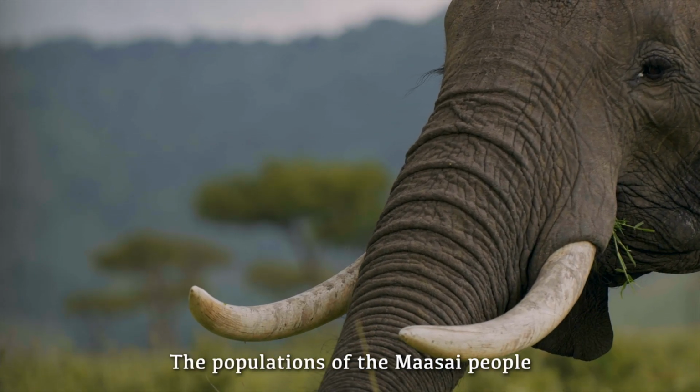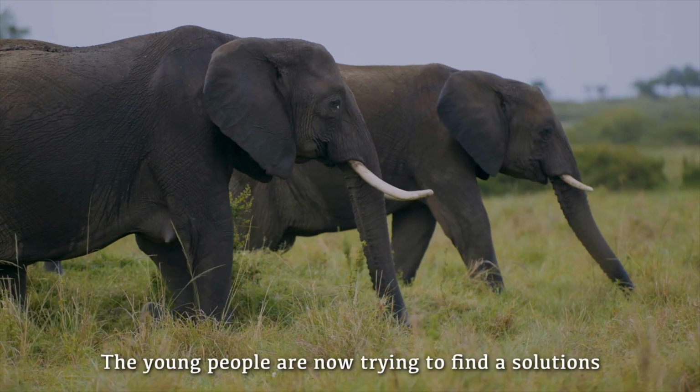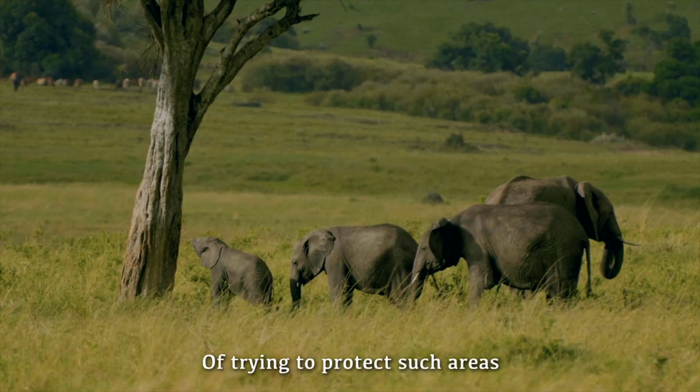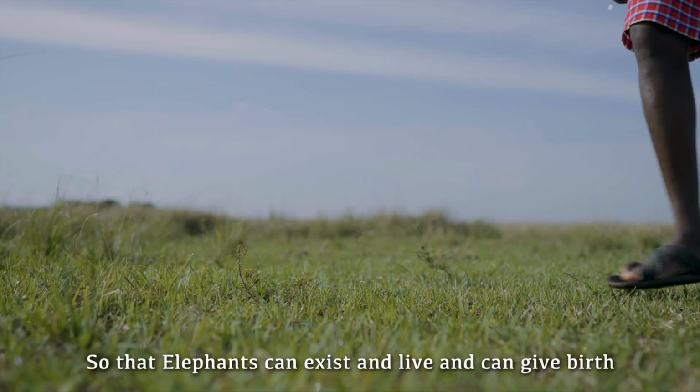The population of the Maasai people is increasing now and then. The young people are now trying to find a solution to protect such areas so that elephants can exist and live and can give birth.